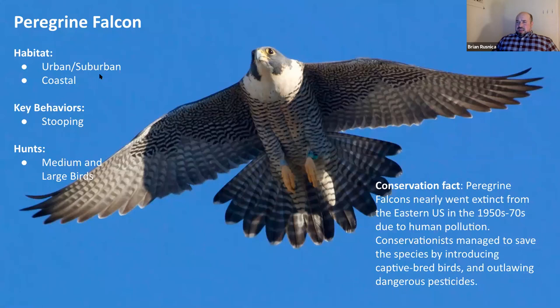They can be found in urban and suburban areas. They do great nesting on tall buildings and structures like a tower or even a construction crane. They hunt almost entirely birds, medium and large size. And a lot of folks probably know that they almost went extinct in this area in the eastern US in the 50s to the 70s due to pollution. And then conservationists stepped in.